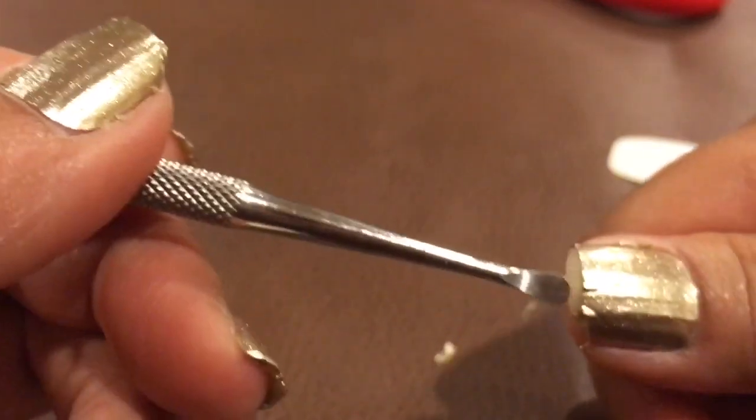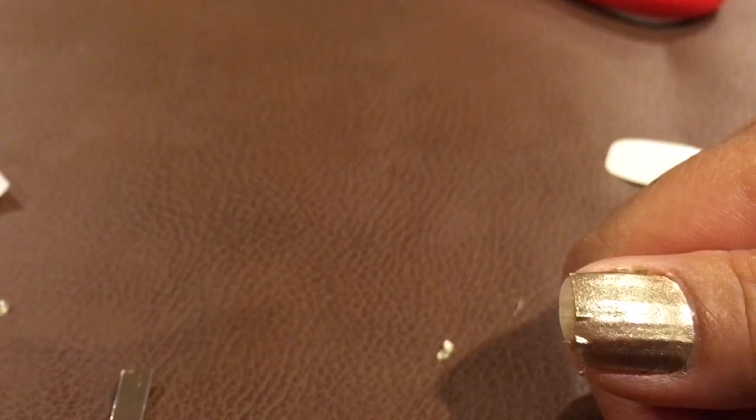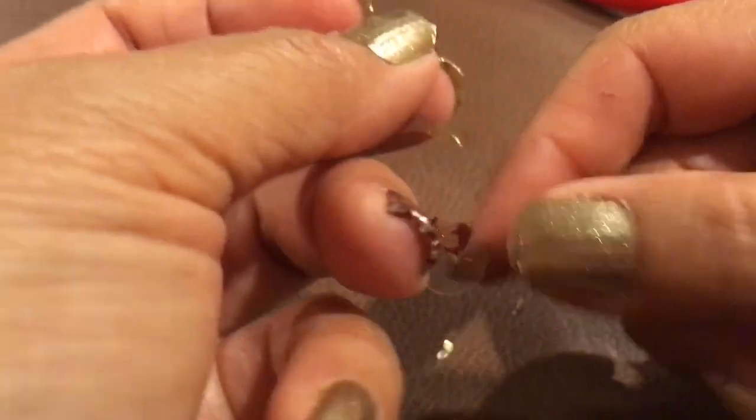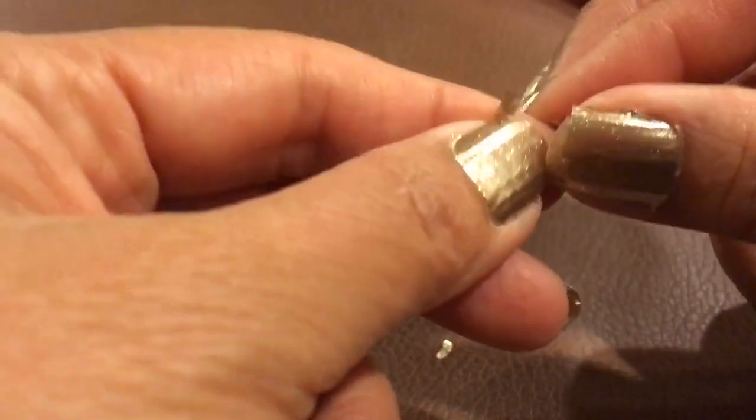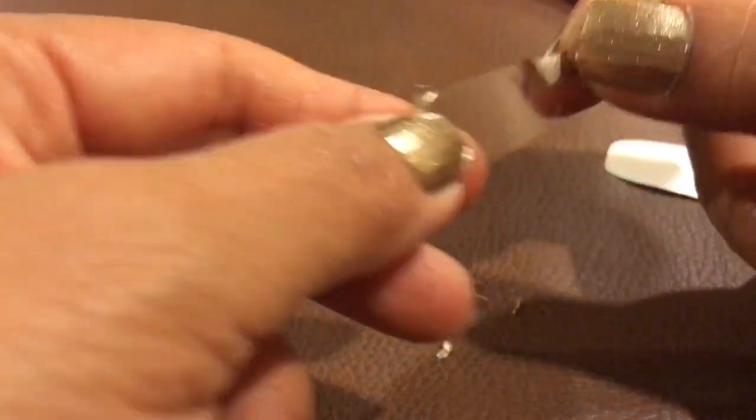Okay, then I had an idea. See how I have this tip right here? That's my nail. Well, let's see if this will work. I saved some of this accent nail stuff. I don't know, let's just try it out. What have we got to lose? If I don't like it, I can break into the other nail thing. If I do like it, we could discover something new.